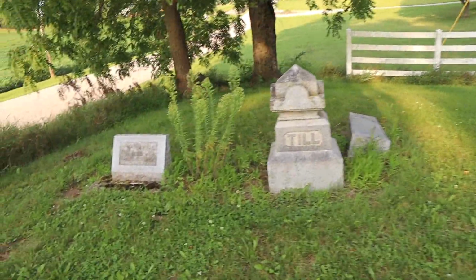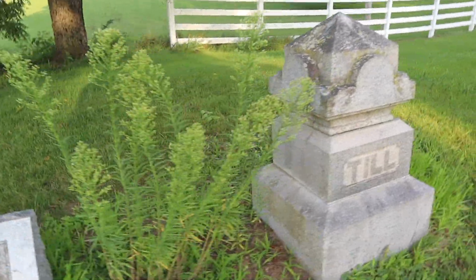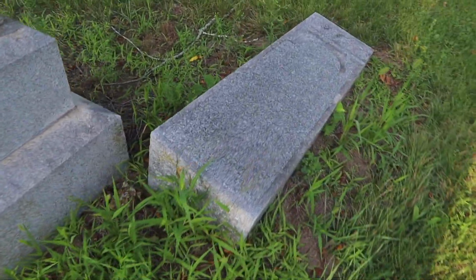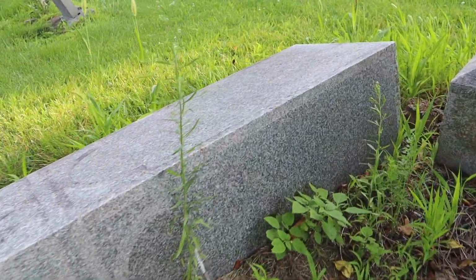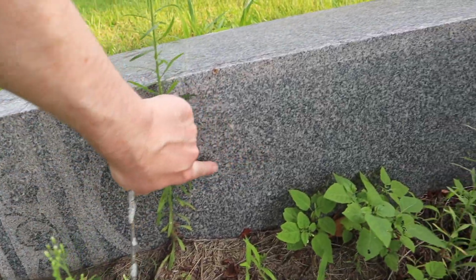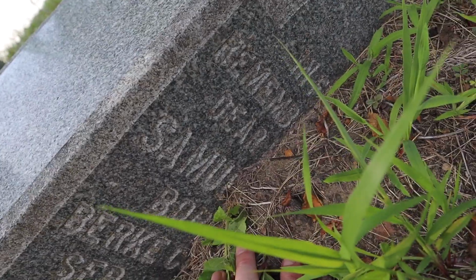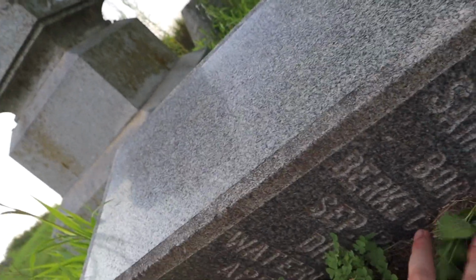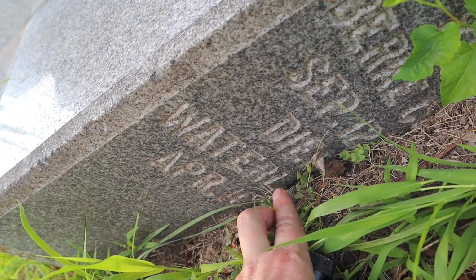And then some Tills here. Nathan S., 1874 to 1954. And looks okay, yeah, so they put the top up, but the middle section is still on the ground here, unfortunately. And looks as if the writing is okay. There's some writing available, but it said, in loving memory of our dear Samuel, born... And then it references that they died in Waterloo, Indiana.